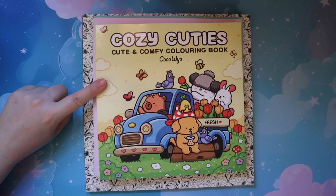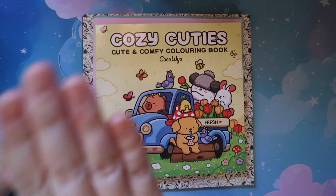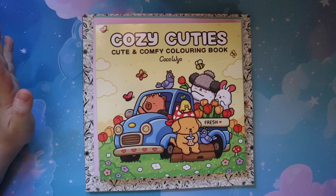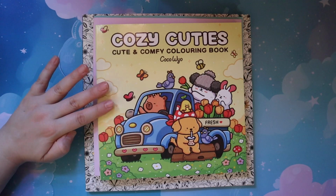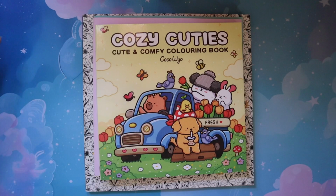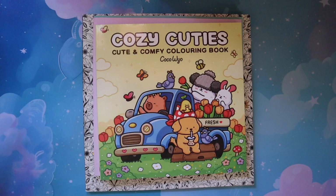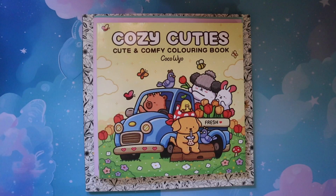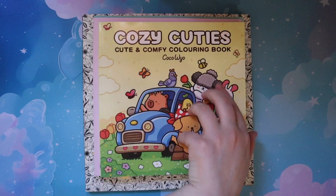So the first book you can see is Coco Wyo's Cute Cozy Cuties, a cute comfy colouring book. A lot of cuteness happening here, which I don't mind, and I'm really enjoying this colouring book trend that's happening right now on TikTok. I don't know if it's as big on YouTube, but it's all the cute, cozy, comfy colouring books that are on trend right now, and I'm loving it. So I'm right in this trend, and this is Coco Wyo's latest colouring book, so I couldn't help myself.